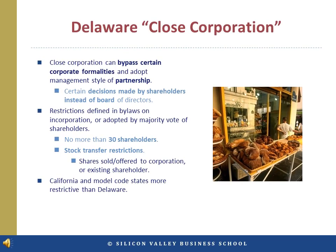A small company, like a family-owned bakery, may wish to operate differently from a large corporation. Delaware has defined a close corporation in its corporate statutes to provide some flexibility in these situations. Under Delaware law, a close corporation can bypass certain corporate formalities and adopt a management style resembling a partnership. Certain decisions are made by shareholders instead of the board of directors.